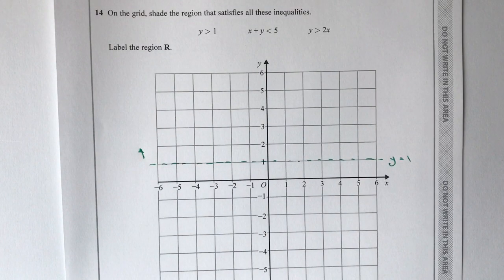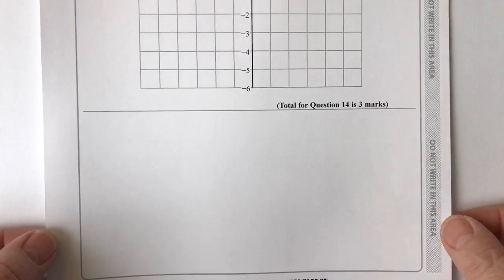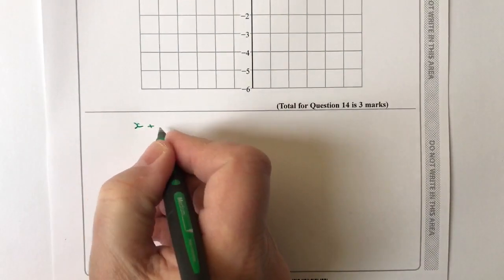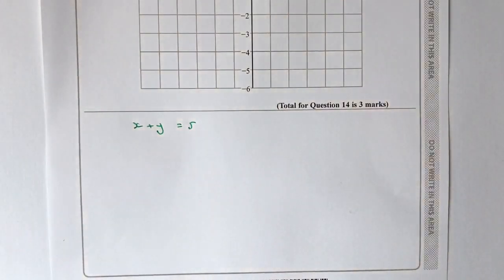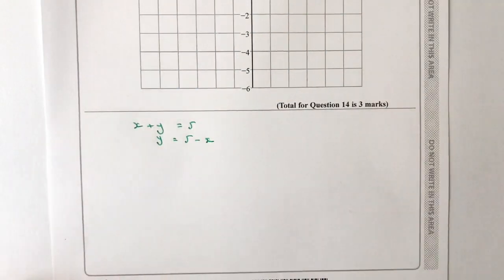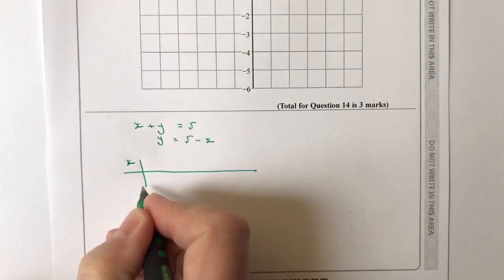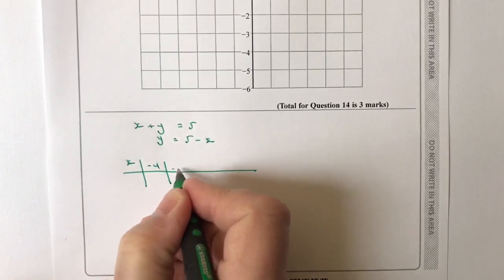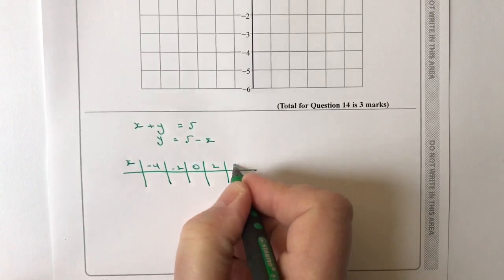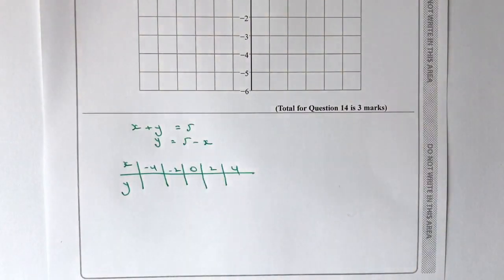Okay, the second part of it, we really do need to rearrange a little bit. So I'm just going to move the paper down and draw a little grid here. I need the values of x plus y when they are equal to 5. So I'm going to change that to y equals 5 minus x, because it makes the calculations a little bit easier. Then I've got values of x, and the ones I'm going to choose are -4, -2, 0, 2 and 4. If I pop the values of x into this equation, I can get the values of y, but do be careful because we've got negatives to deal with.